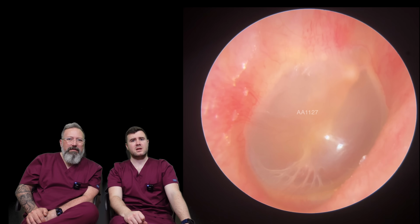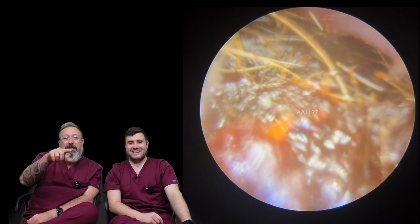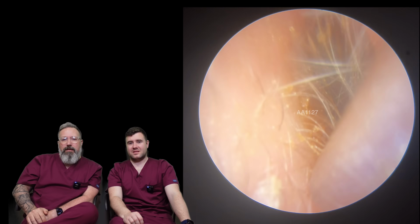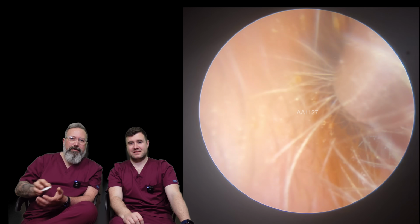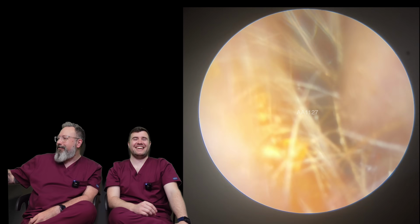Easy. Was there a little bit under the... No, I couldn't see that under the bar. It looked almost like little air bubbles at the bottom of the eardrum then. So, yeah, here we go. Let me move the bar out of the way. There you go. That's better. You can see what's going on now.